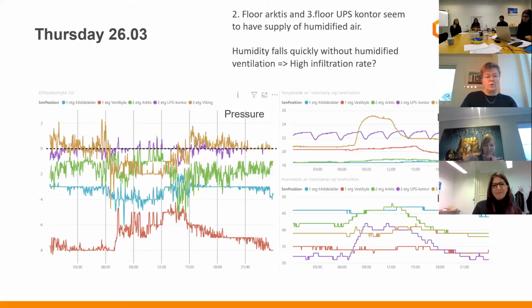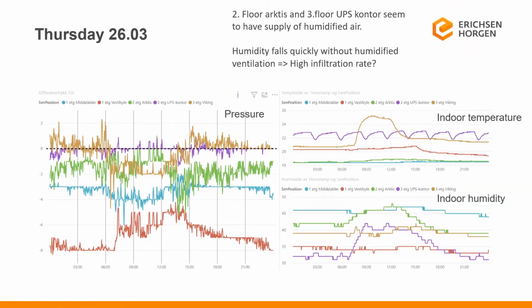So if we go to the next slide here, we can see still the same picture of the pressure to the left, and to the right, the upper picture there, you can see the temperature, and down here you can see the humidity, and I guess that's what you are very interested in. And what you see here is that in the third floor UPS office and the second floor Arctic, there's a low humidity, not low, but it's lower, and it increases during the day, and then it falls again.